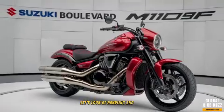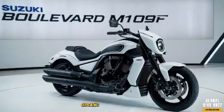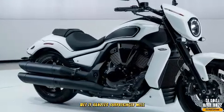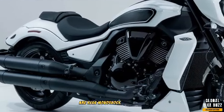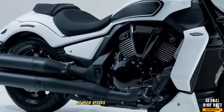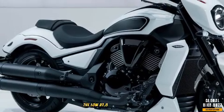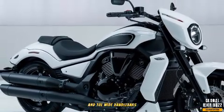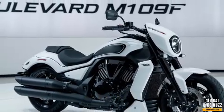Let's look at handling and ride quality. While the M109F is a big bike clocking in at over 760 pounds wet, it handles surprisingly well. The inverted 46mm front forks and rear monoshock suspension are tuned for stability at high speeds and comfort during longer rides. The low 27.8-inch seat height makes it accessible for a wide range of riders, and the wide handlebars give you a solid sense of control even when maneuvering at low speeds.